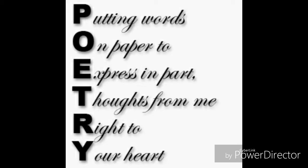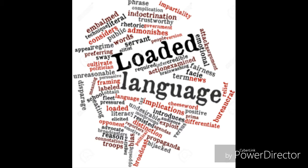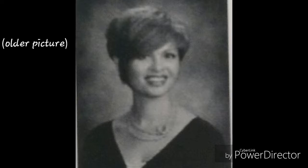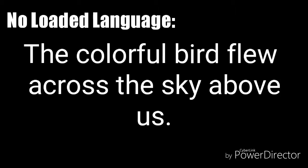Now, with poetry, it's hard to tell. The words used to describe a certain thing can give someone a certain feeling. This is called loaded language. Now I have to thank my English teacher, Mrs. Sjogren, for this one. For example, using loaded language is like saying, "The beautiful exotic bird glided gracefully across the sky above us." And not using loaded language is like saying, "The colorful bird flew across the sky above us."